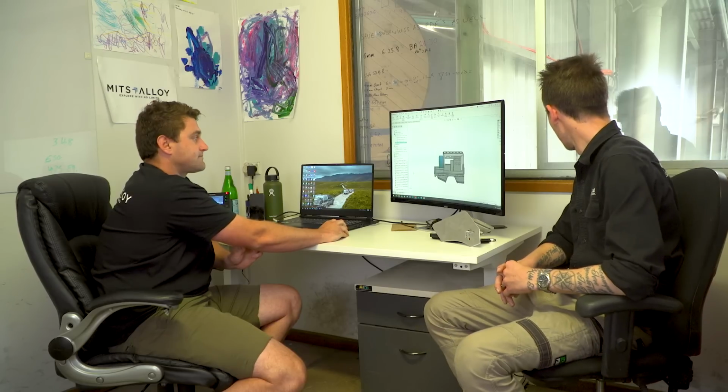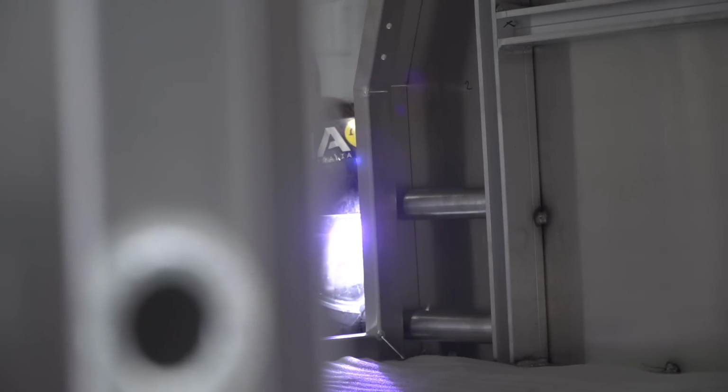Really looking forward to you guys seeing it and getting some feedback for sure. I think the boys on the shop floor are just about to start putting it together, starting to go down the line. So I reckon we head down there and start following it down the production line, and show you guys exactly what happens when we build a tray and canopy here.